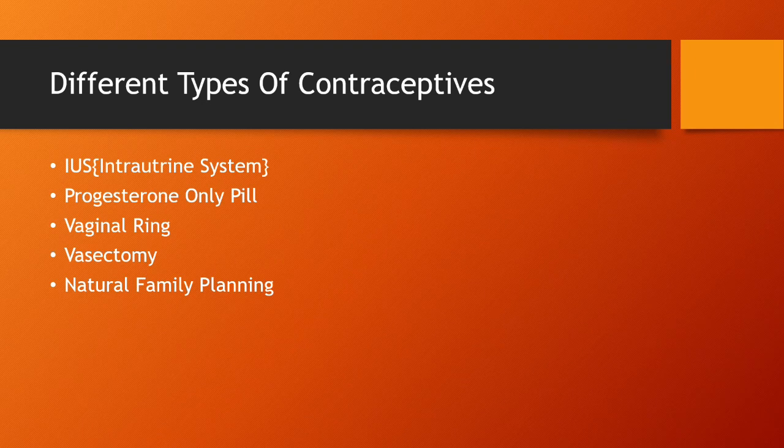In this type, you take a pill every day with no break between packs of pills, unlike the combined pills. In the combined pills, you take a pill for 21 days straight, then give yourself a break of 7 days. But in POP, you take it every day, no break at all. Before you use any of this, please make sure you tell your doctor if you have high blood pressure, if you smoke, or if you are over 35, so that he will know what to do.